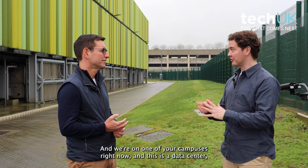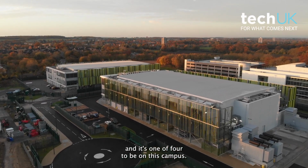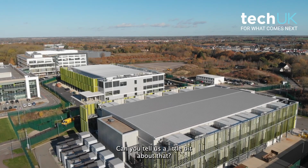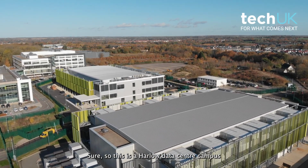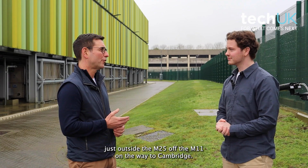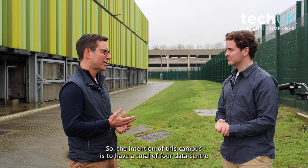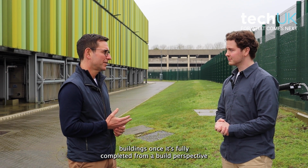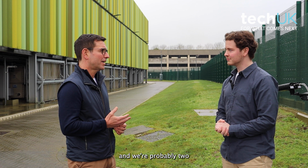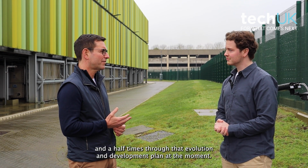Okay, fantastic. And we're on one of your campuses right now, and this is a data center, and it's one of 4 to be on this campus. Can you tell us a little bit about that? Of course. So this is our Harlow data center campus, just outside the M25 off the M11 on the way to Cambridge. The intention of this campus is to have a total of 4 data center buildings once it's fully completed from a build perspective, and we're probably 2.5 through that evolution and development plan at the moment.